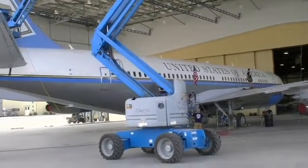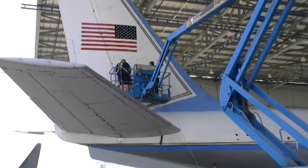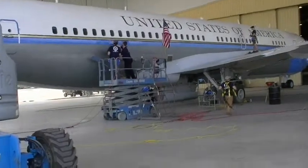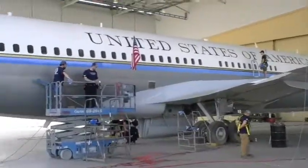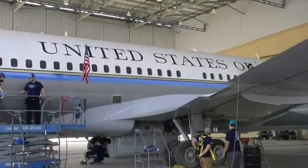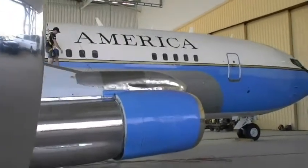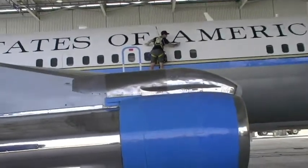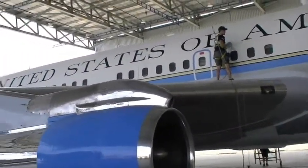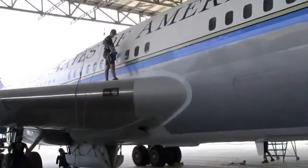These guys are actually from a company in California to clean up a couple of our aircraft. This one, Johnson, Vice President. This one came in towards the end of Kennedy, so we toured on it a couple of times. This one, I don't know. So we did have stuff like that.